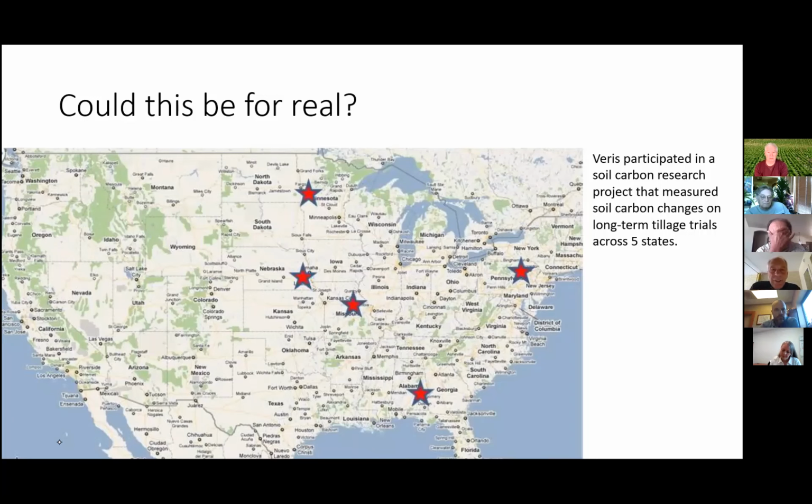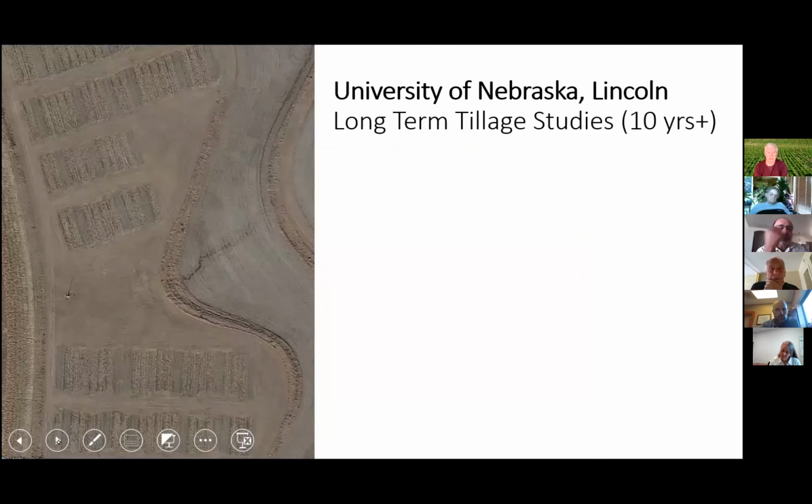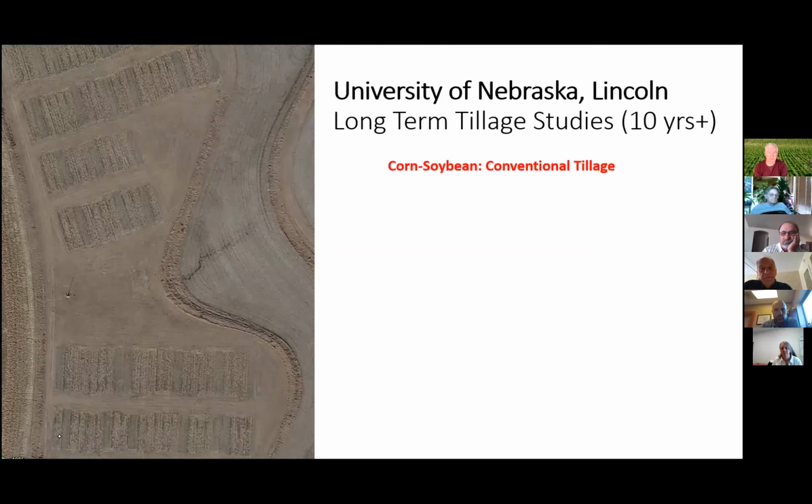So most of these were USDA sites. The one in Pennsylvania was a Rodale site where they were really intensive on carbon. So here's an example, and I want to focus in on Nebraska. John, you'll probably recognize some of this. Nebraska had a long-term tillage study going on, and it compared corn, soybean, conventional tillage.